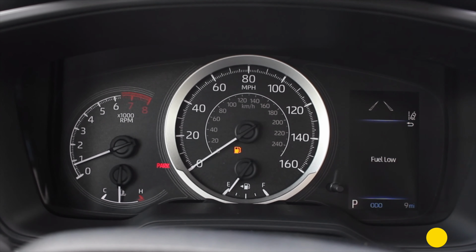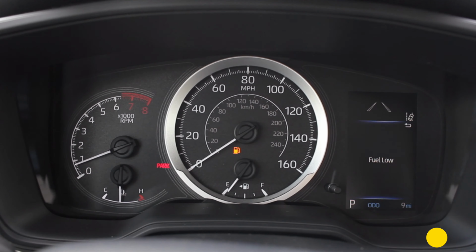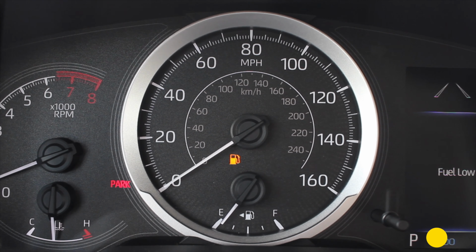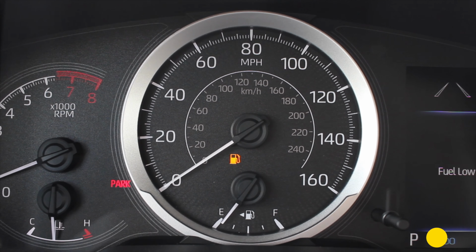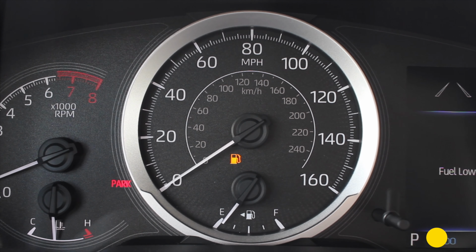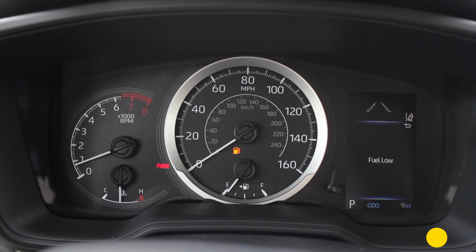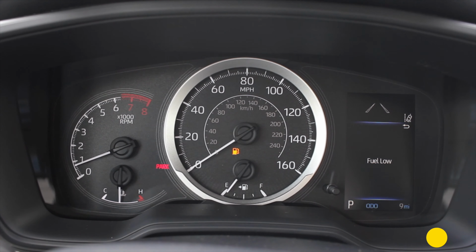The regular Corolla has a couple interesting gauges. On the far left is my tachometer with coolant down at the bottom. Then I have my speedometer right in the center with fuel at the bottom of that, and then I have my screen off to the right.